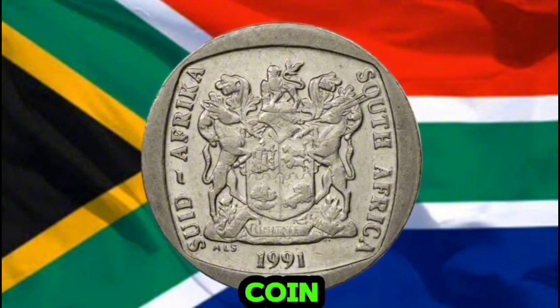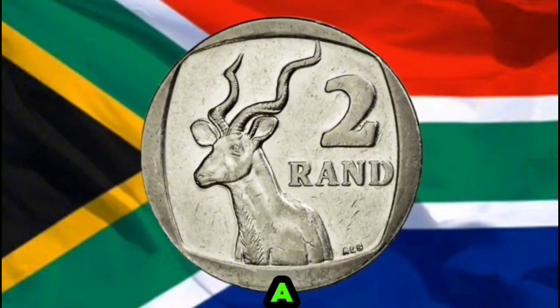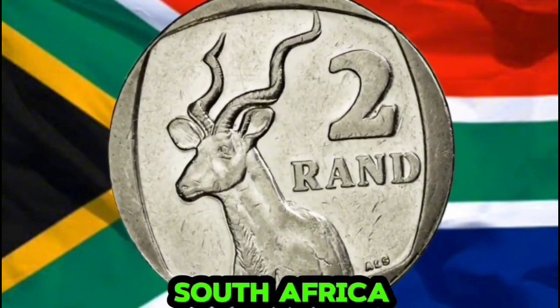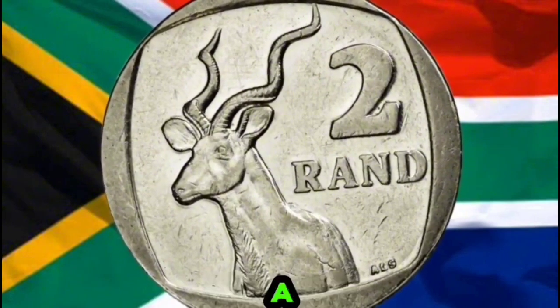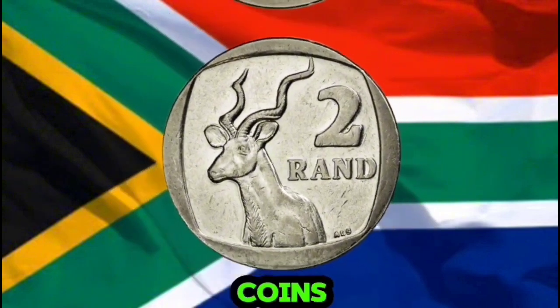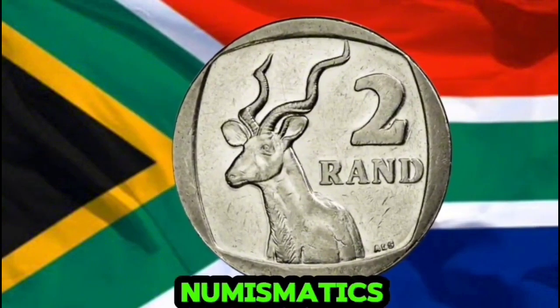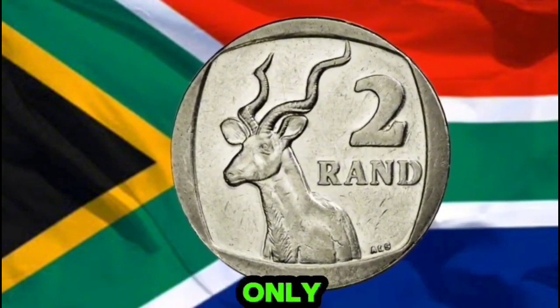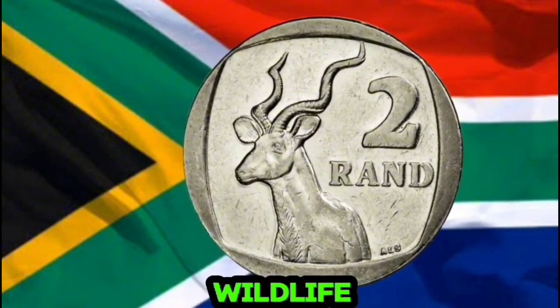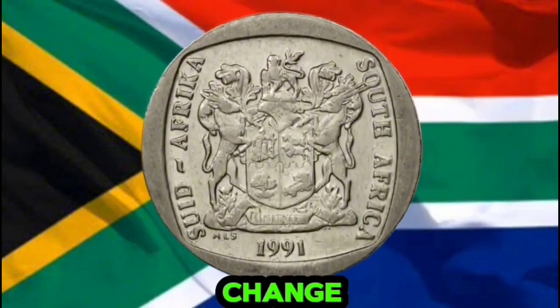The 2 Rand coin featured the iconic springbok antelope on one side, a national symbol of South Africa. The reverse side depicted a beautiful design, showcasing the renowned Krugerrand coins, which were another significant part of South African numismatics. These elements not only symbolize the country's wildlife and wealth, but also its potential for growth and change.